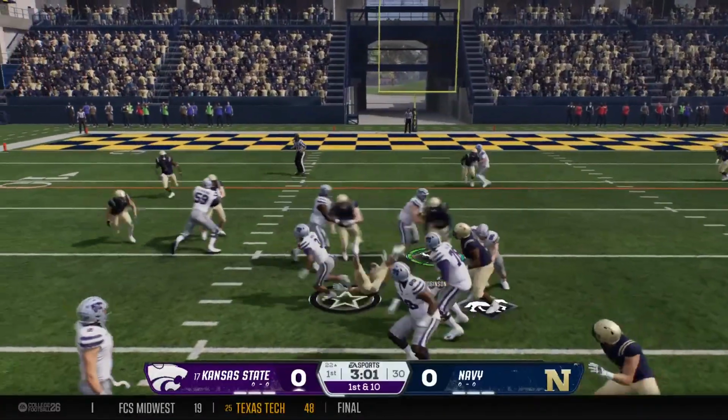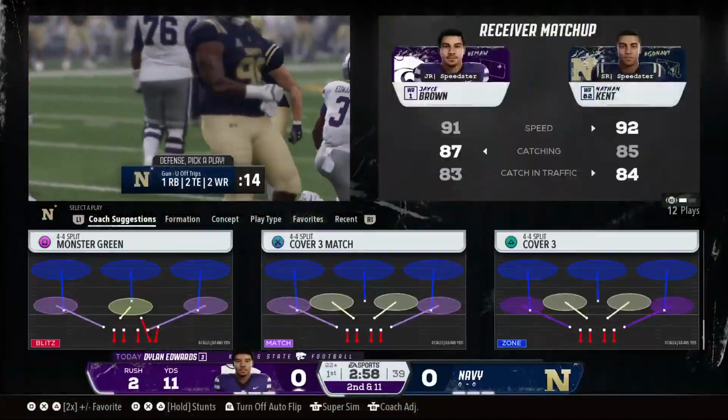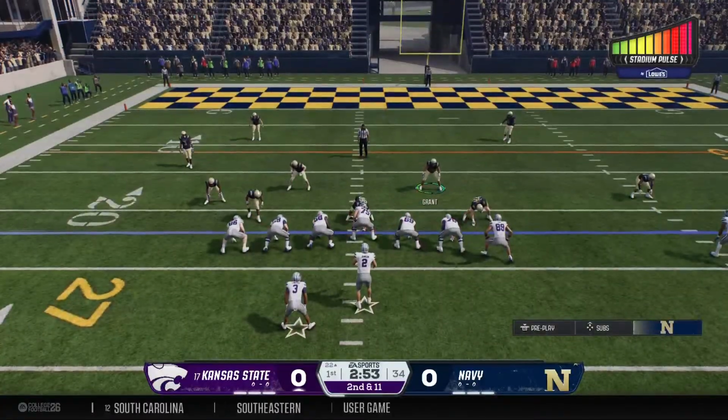And the Wildcats come to the line with a new set of downs. Out of the shotgun, they go to the ground. And the defense holds firm. No pickup at all on that play. Last play didn't go well. It leaves him with 2nd and 11.